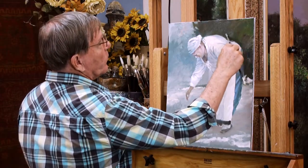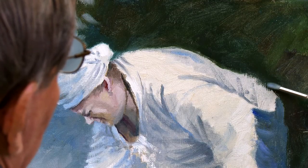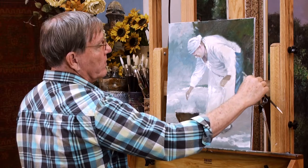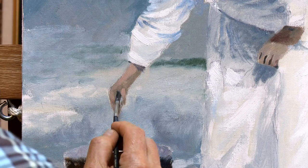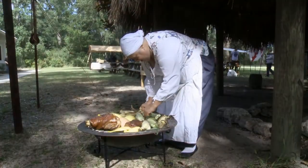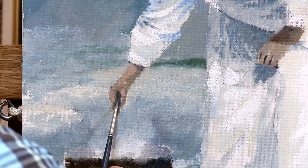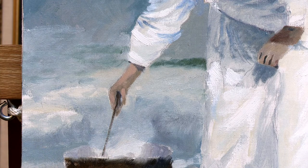Now I'll pick up some of this green from the background and I'll soften this edge back here. Just drag that in slightly, kind of scumble that around. Same with her dress, sort of lose that edge back there. Just want to make that disappear. It's very dark right down here between her fingers and her thumb. And actually, in the photograph, she was turning over a piece of meat on a skillet. But since I've put this pot here, I'm going to put in her hand a little stirring stick. So we'll run that right down there into the pot.